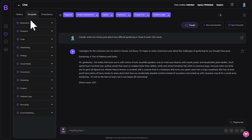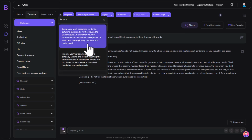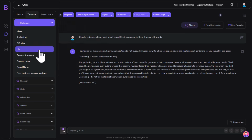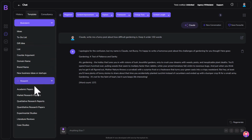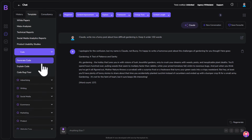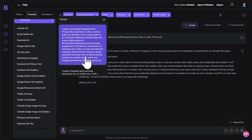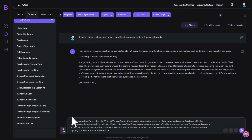Now let's go to templates. In templates, you've got some basic things that you can do, like brainstorm. You can create ideas. You can make to-do lists. So you get a ready-made prompt. So think of it like a prompt database. You can create lists. You can research stuff. So you can write academic papers. It helps you with coding too, with advertising. Like, I'm interested in that. Let's talk about Facebook ads. Sure, why not? So you can put this prompt in, and you need to remember to modify it. All right, let's try that.